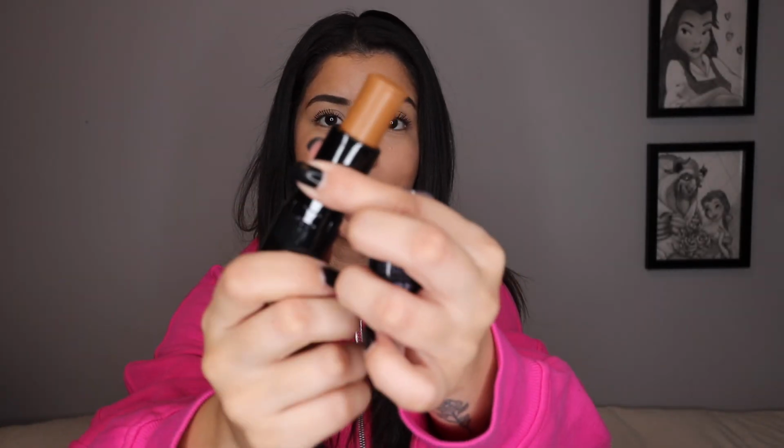It's like a cream contour, and it looks like this. I love it. Look how much product. So yeah, just for me to go through this, it's a lot, but I love it and I went through it.